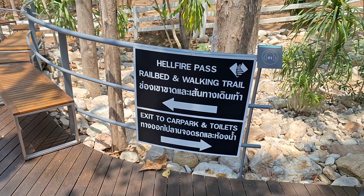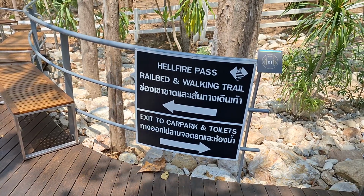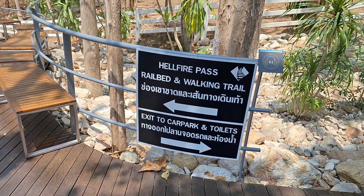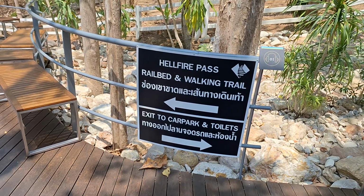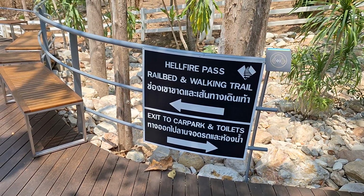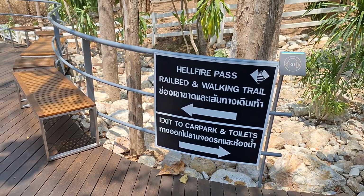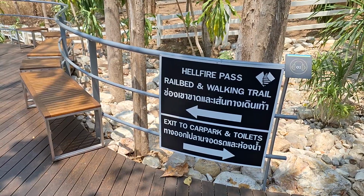Okay, so we're just about to go down to the rail bed and the Hellfire Pass itself. There's an interactive headset which you can wear as well, but I'm not going to be doing that because I'll be too busy filming.